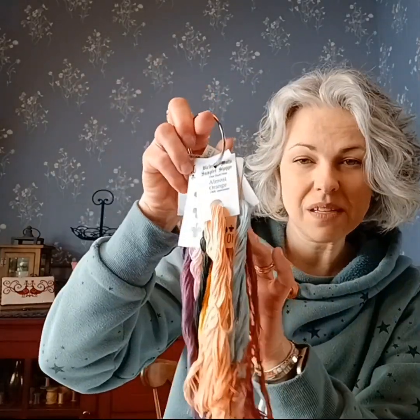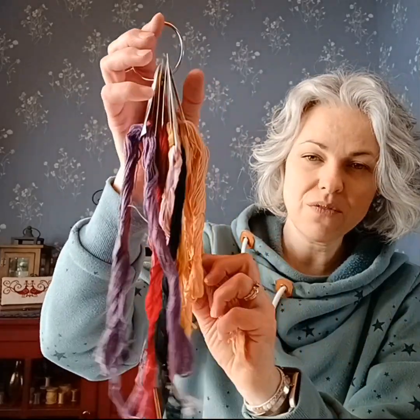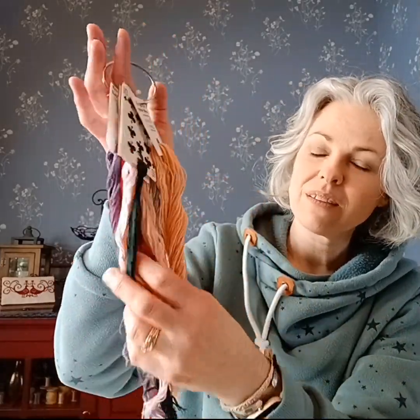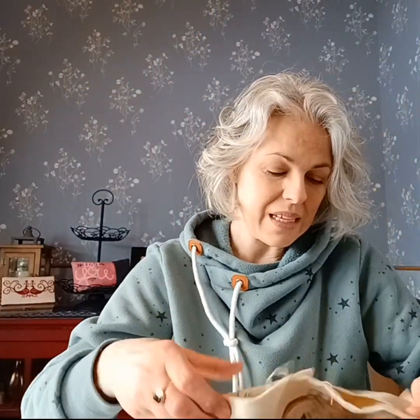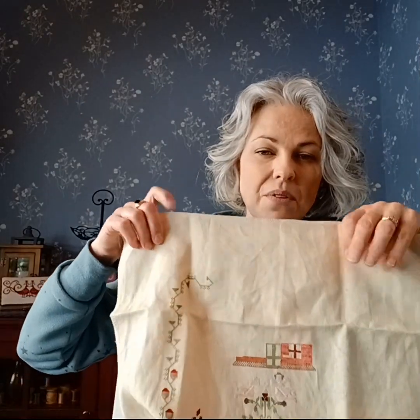Again, I'm not using any of the called for. I just picked things that I have in my stash that were close to the called for colors. Nothing is neat, sorry. I am doing this on a 40 count. I think it's an R&R, but I don't remember the color.